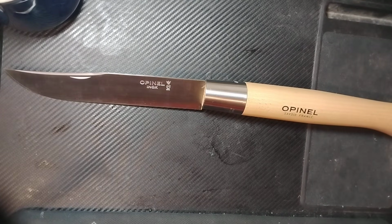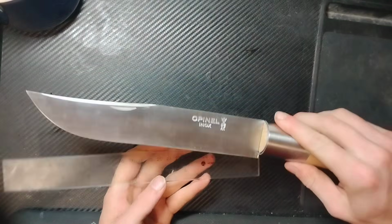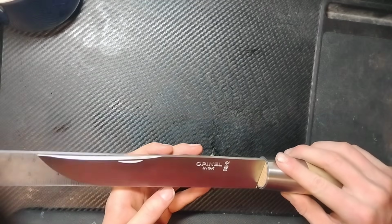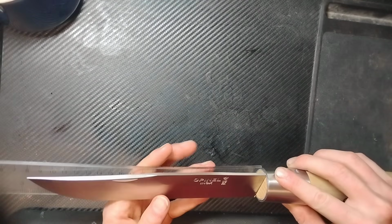So, we have, go from there right down to the edge. So that's at the 12 mark.